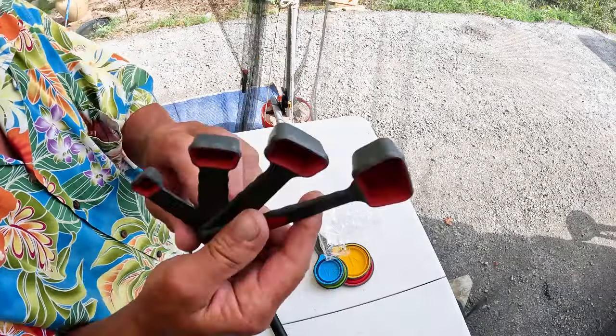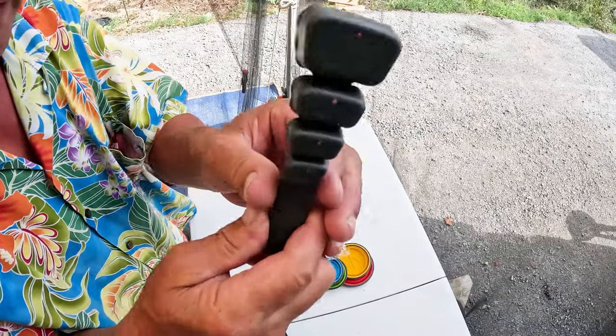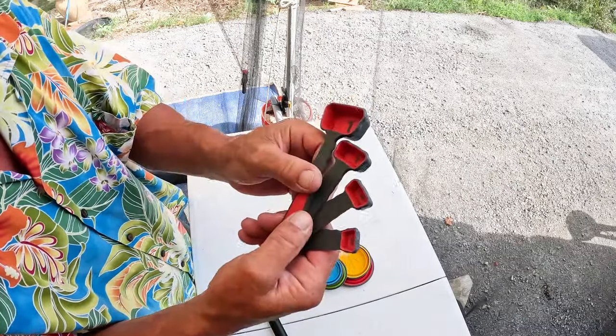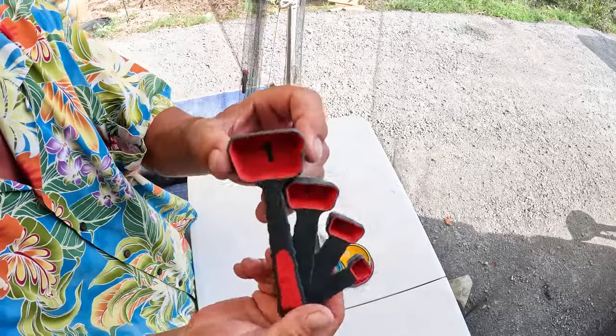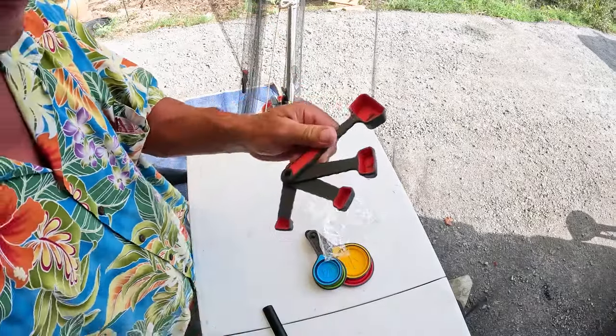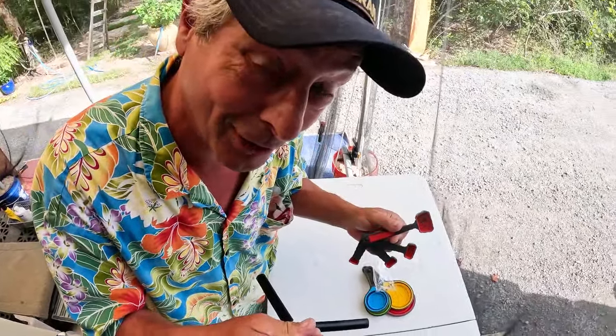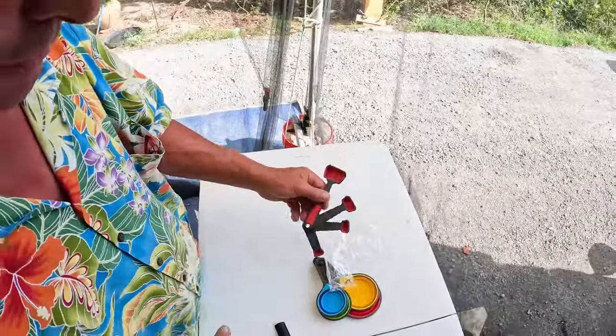And these are not collapsible, but they are stackable. Check that out. Like it a lot. I'll add this to the Friday's finds list. All right, let's move right along.